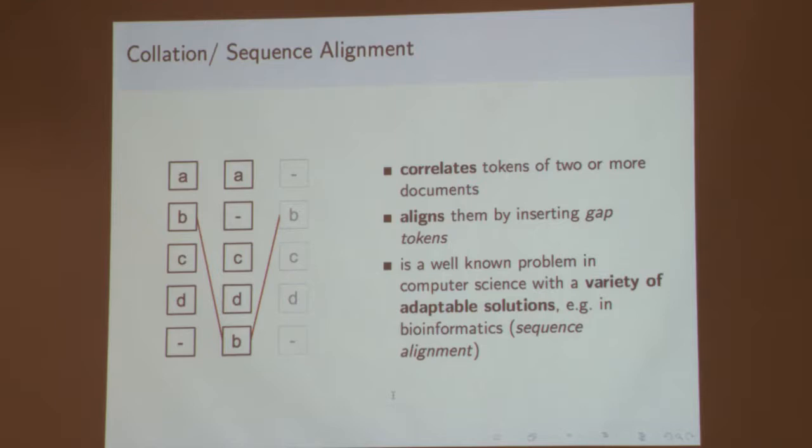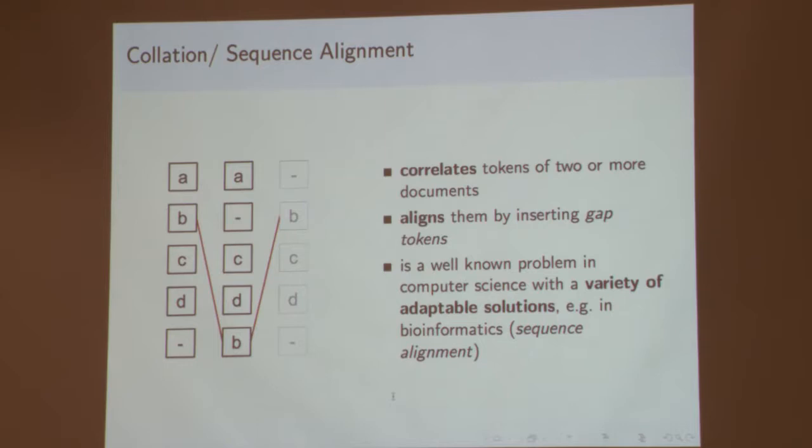On the left-hand side, you see a schematic collation result. You have to read it from top to bottom. So you have the first text, which reads A, B, C, D, and then let's say a second text that reads A, C, D, B. And what sequence alignment algorithms do is they introduce gaps into those sequences, depicted by hyphens, so that the same tokens line up. So that, for example, we can see that the A actually is the same in two texts, or that the C occurs two times in the C. And what I also tried to show you is that you can actually detect things like tokens being moved around.